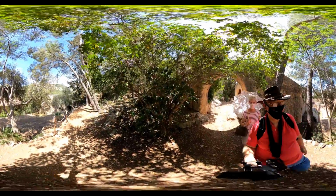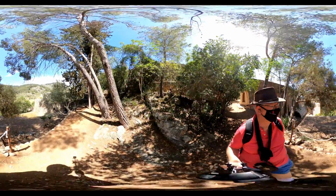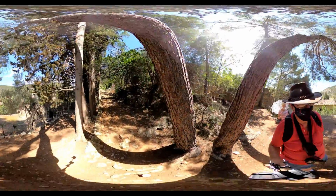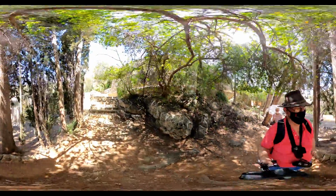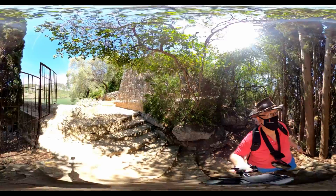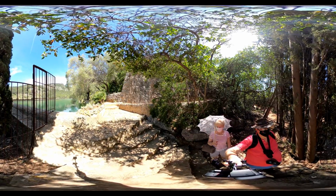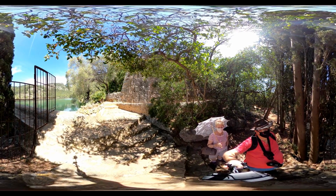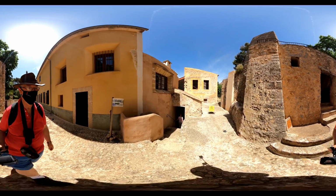I don't know. Modern water pumps there. A very modern helicopter up above. There we are, back to the big pool. 17 metres wide, 83 metres long, and up to 7.5 metres deep. Some huge fish. We're down a few more steps.